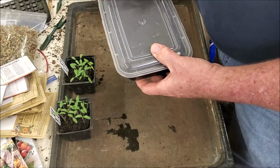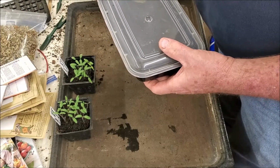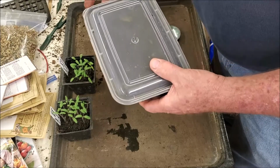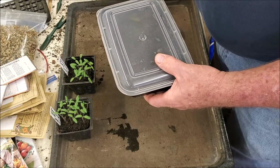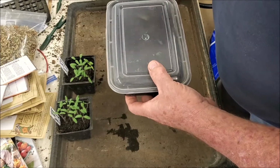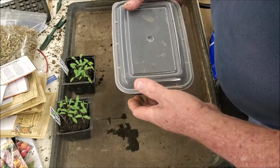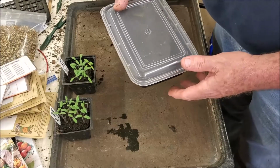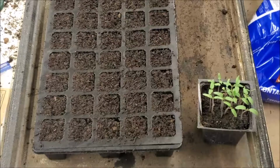These trays are cheap. I've showed these in others where you just get these little storage containers from a dollar store or Walmart or something, and I drill holes in them so they can drain water. And they make excellent little trays to plant your seeds in.